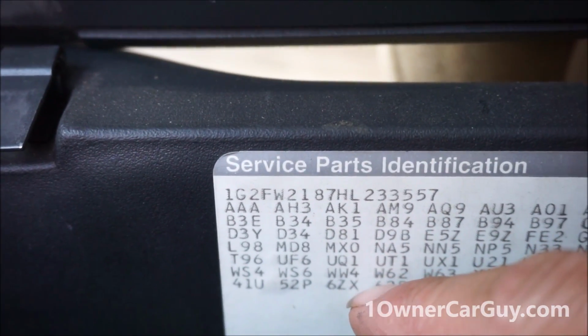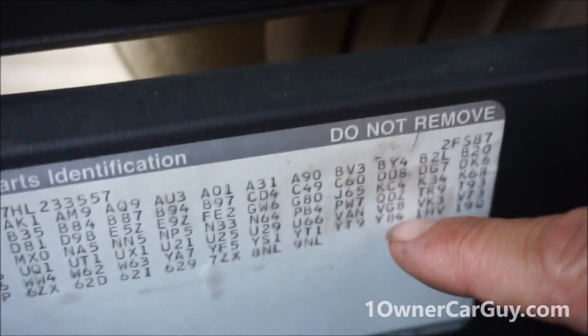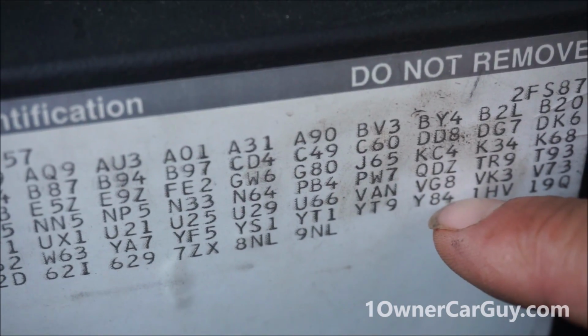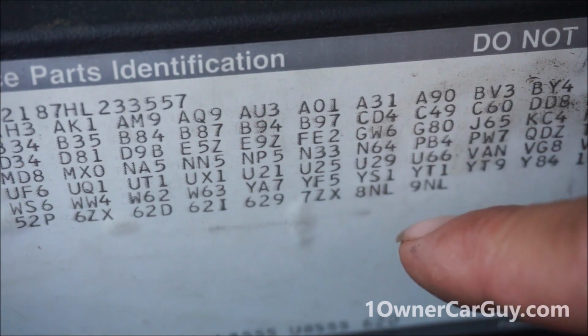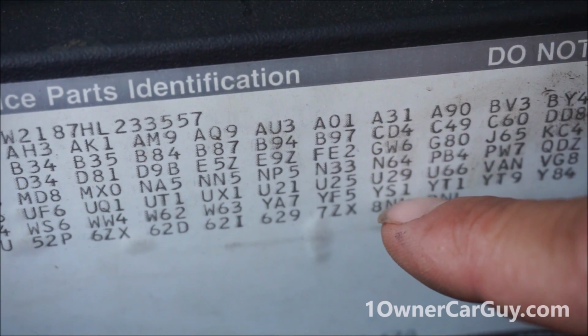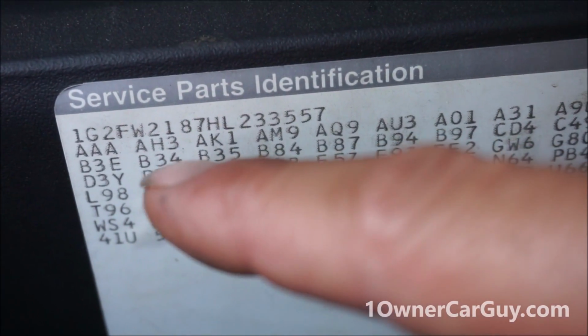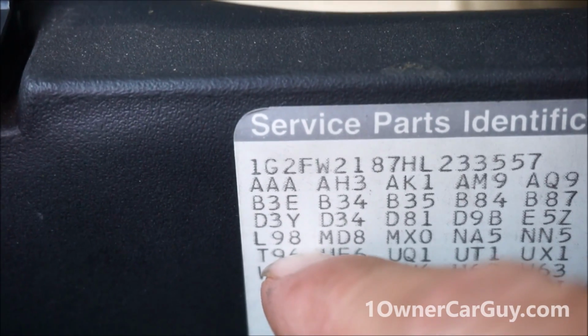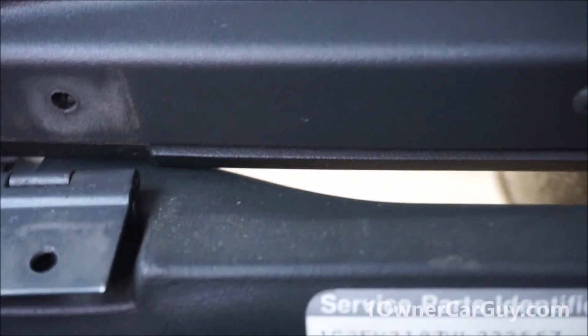There's a WS4 somewhere. The Y code should be Y84. There's your Y84 code. A bunch more codes on here, and I'm sure you'll find a P84 code. I don't know what that one is. YS1. A couple that stand out: WS4 code, L98 code. WS4, there we go. WS4 and WS6. And I think one's the 4-wheel disc, one's the suspension. So that's going to need some work on that.